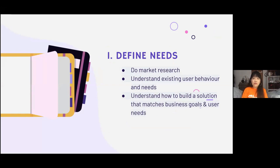So I just wanted to also go through a bit of how we usually do it, how my team at Bantu as well as myself go through developing a single feature. I've tried to summarize it in 3-4 key steps, but actually in the real process, it takes much longer. But the first thing that we do is always to define needs.